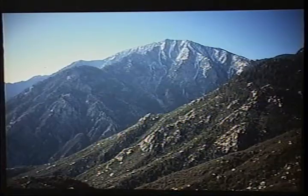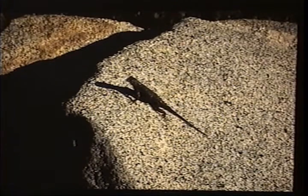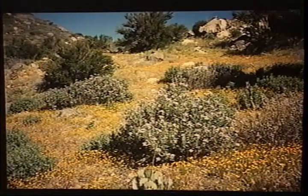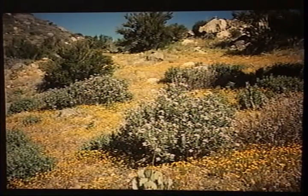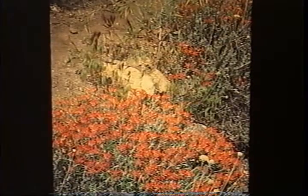Just coming down off the north slopes of San Jacinto. Little lizard. Nice enough to let me take his picture. There's nothing else to do but take pictures of flowers here. I saw my first rattlesnake here, actually, but I didn't get a picture of him. Yeah, he might have gotten mad at me or something.